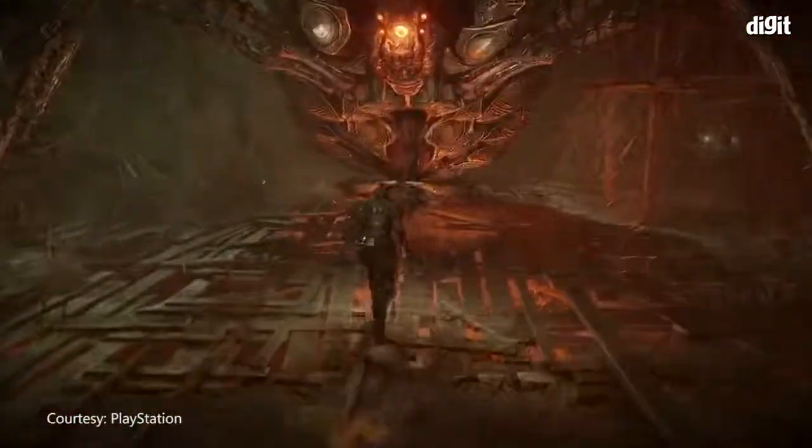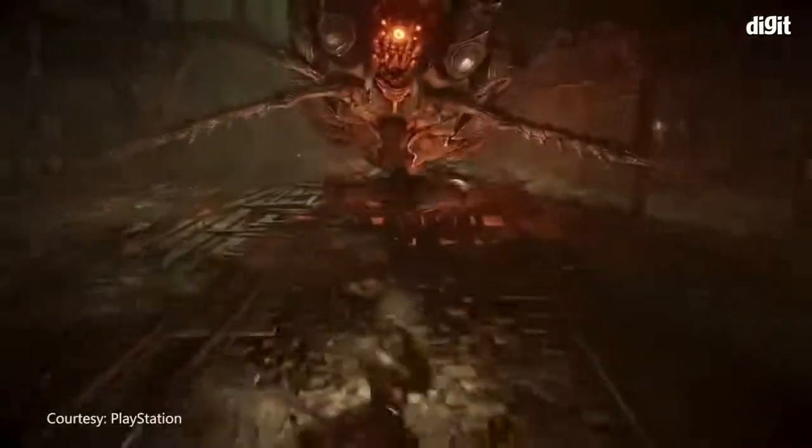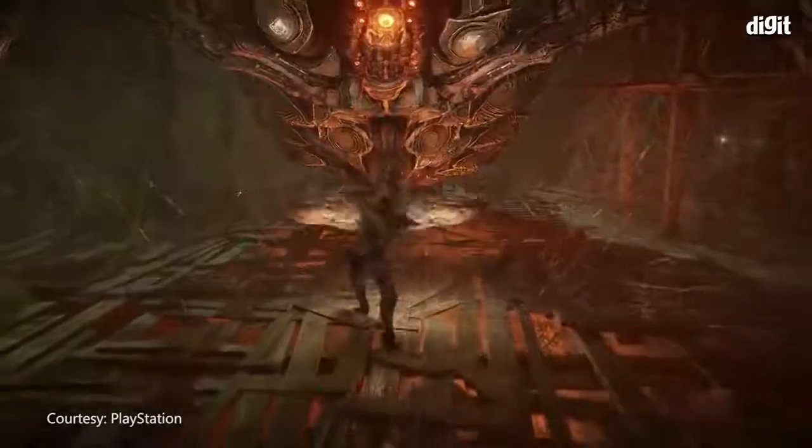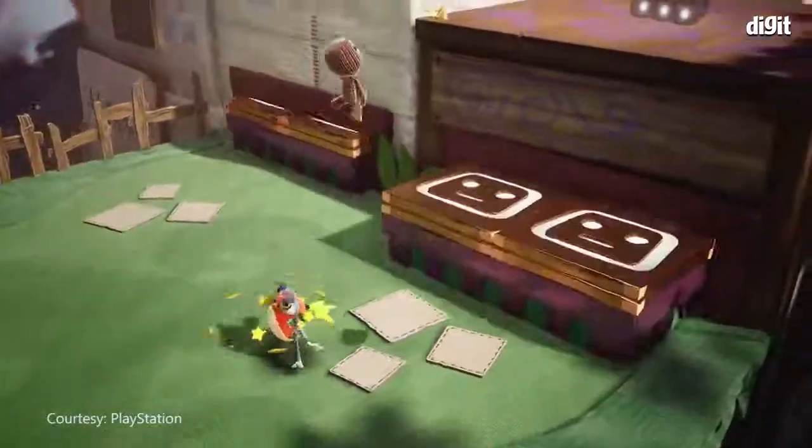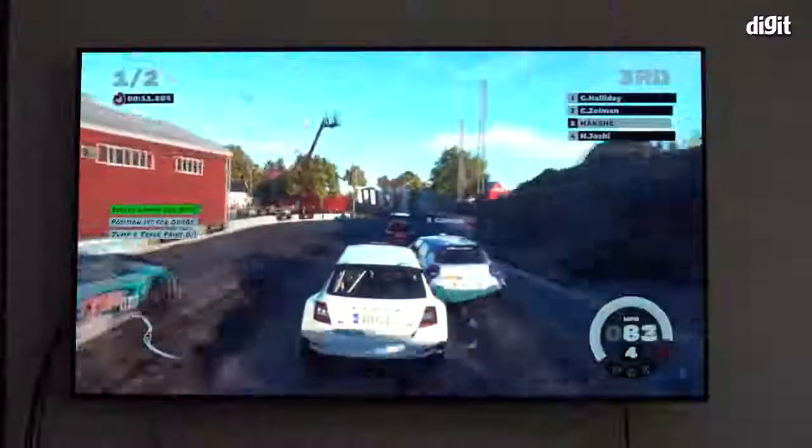So when you pick up this console, you are going to have a handful of exclusives that you can really enjoy, be it Demon's Souls, Spider-Man Miles Morales, Sackboy: A Big Adventure, and of course third-party games which include Assassin's Creed Valhalla, DMC, Dirt 5, and many, many more.